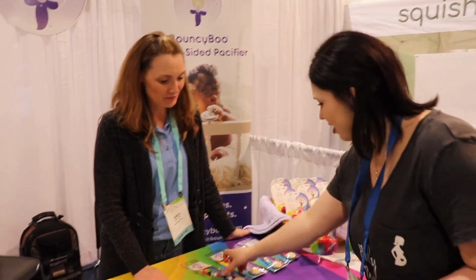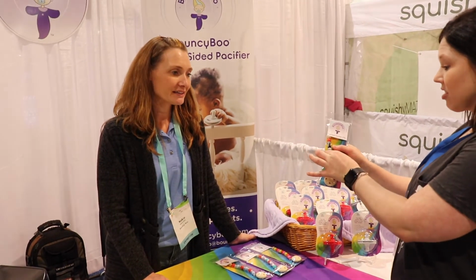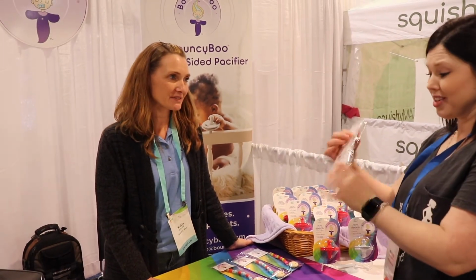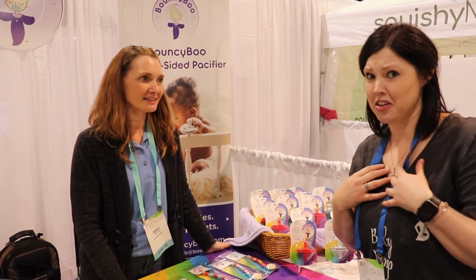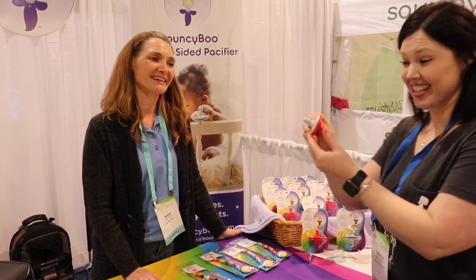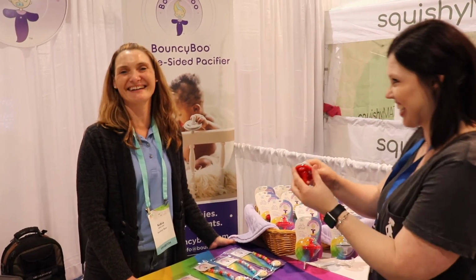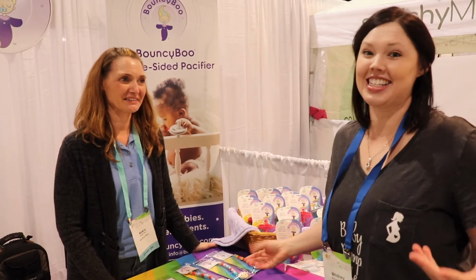And then you guys also have these cute little beaded pacifier clips that are silicone too, right? Yes. So these are super cute that they come with as well. And you guys all know that I'm originally from Ohio and a Buckeye fan, so I know it's not on purpose, but look, they're scarlet and gray. I know that's not why you guys did it, but pretty convenient for us.